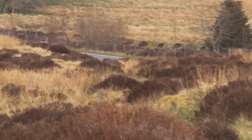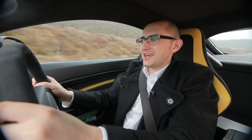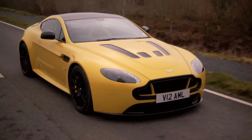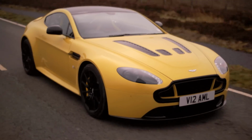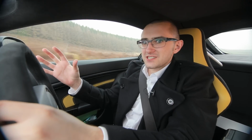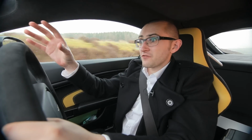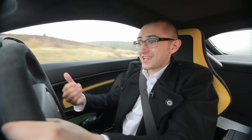And the power of Hades, it well and truly has. This thing is an absolute animal. It's just mad. 565 horsepower firing out through the rear wheels. It's just maddening just how much thrust this thing has. On a dry road in a straight line, you will just fly. You will fling yourself from corner to corner to the horizon again and again.